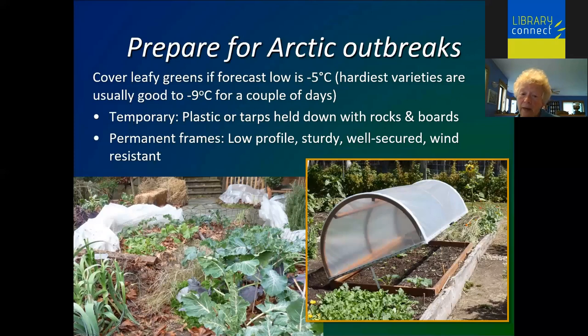And be ready for Arctic outbreaks. Unfortunately, in February 2019, the Arctic outbreak went on for weeks, but usually it's only a few days. If it's forecasted to be -5, I tend to cover some leafy greens if I've got a tarp. But the hardiest things like kale and hardy leeks and these winter broccolis, they're usually good till -9. If it's going to get colder than that where you are, then it's really good to have some tarps.